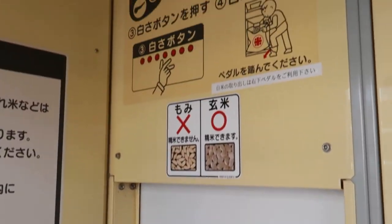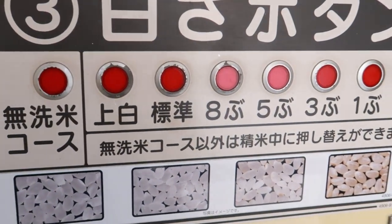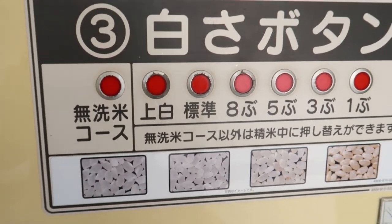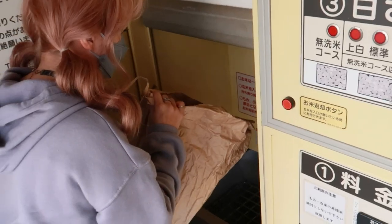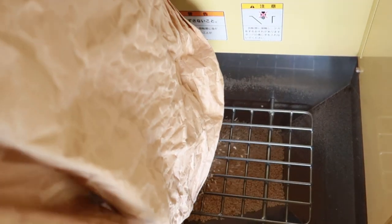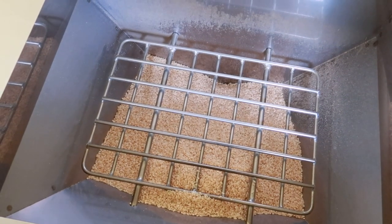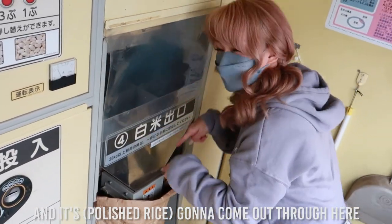So this is what the rice polishing cubicle looks like. Here is where you decide what level of polishing you'd like. You can actually make it brown rice, and then you can actually make it musenmai, which means you don't have to wash it before you cook it. We're gonna go for the rather white horse. And then we use the same bag to place it right under here. And it's gonna come out through here.